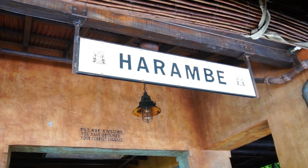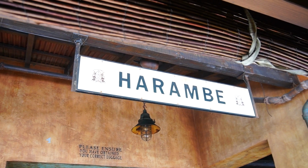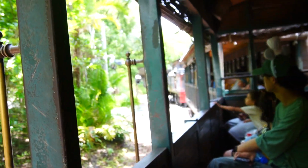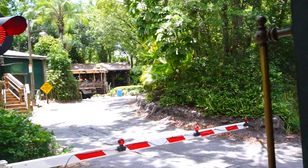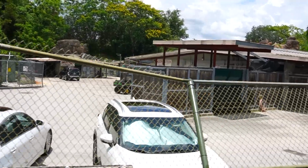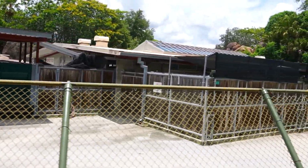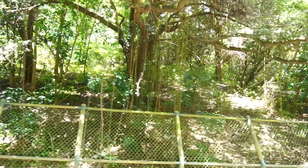Welcome aboard the Wildlife Express. For a safe journey, remember to stay seated, keeping your hands, arms, feet, and legs inside the train. Welcome aboard the Wildlife Express with service to Rafiki's Planet Watch. Here, you'll discover a wide range of animal adventures as we make our way to Rafiki's Planet Watch. Keep an eye out for some of the exciting wildlife we might encounter along the way. Did you know Bambi was the first animated feature to bring live animals into the studio?